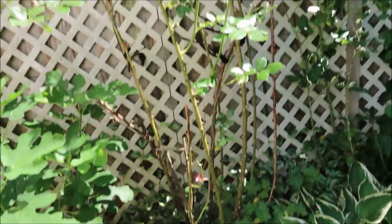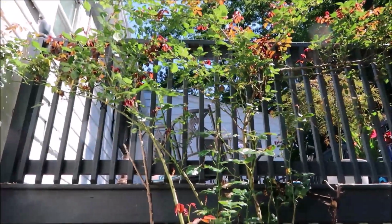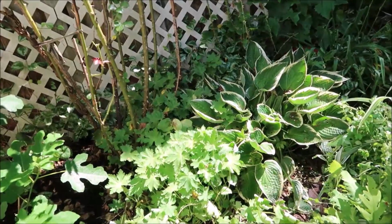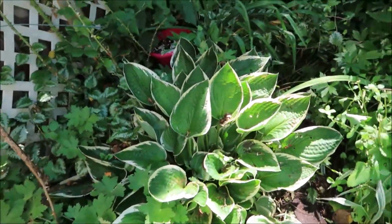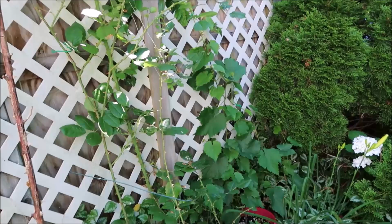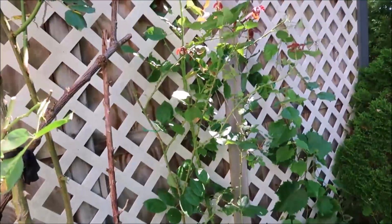Well, here is my Eden rose climber, and I've trimmed it back and really tried to remove all of the dead roses. And so I wanted to show you, here's where I put the grapevine, and here is my other rose bush.